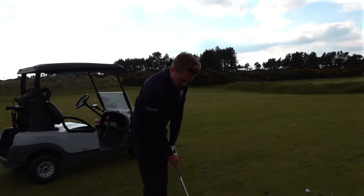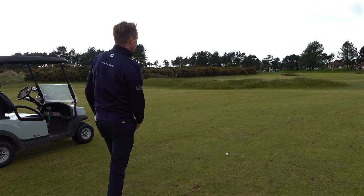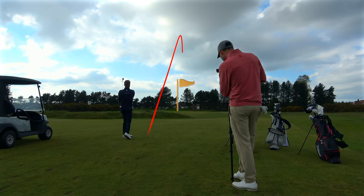So it's going to be a little 52. Let's see if we can tuck one in there tight. Short left, uphill putt looks like the perfect leave. Oh, yes. That's spinning in.